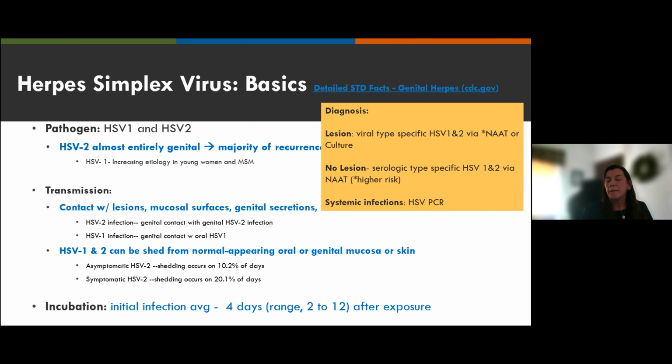As far as diagnosis, the ideal approach is to diagnose it via the lesions that individuals have and use a viral type specific HSV1 and 2 via NAT or culture, with NAT being the preferred test. If an individual does not have a lesion, for high risk individuals only, you could do serologic type specific HSV1 and 2, but we really encourage folks to limit that to high risk individuals who maybe recently had a case and are curious if it was HSV2. Really avoid just doing screening with serologic type specific HSV1 and 2, because the diagnosis can be pretty overwhelming for an individual, and there's a lot of confusion about test results. Finally, if someone has a systemic herpes, the recommended test of choice is HSV by PCR.